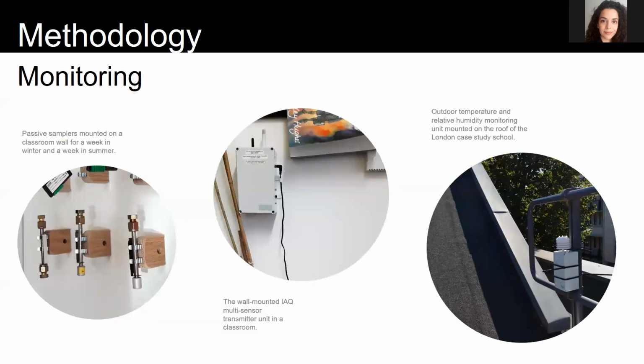The passive samplers were mounted on the wall at approximately head height, so out of reach of children. Here are the VOC samplers, and in the second image, the multi-sensor unit used for logging the continuously monitored parameters, while temperature and relative humidity outdoor were monitored using a different unit in an appropriate enclosure.